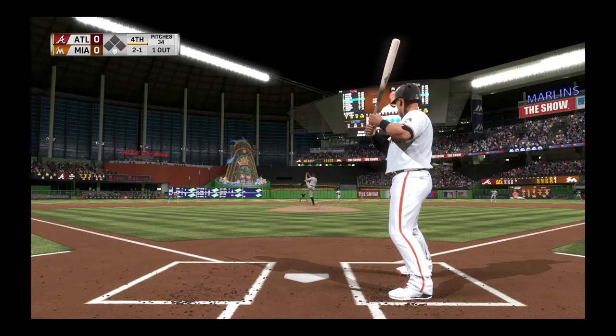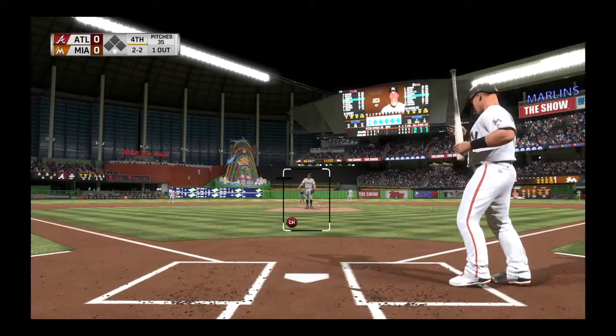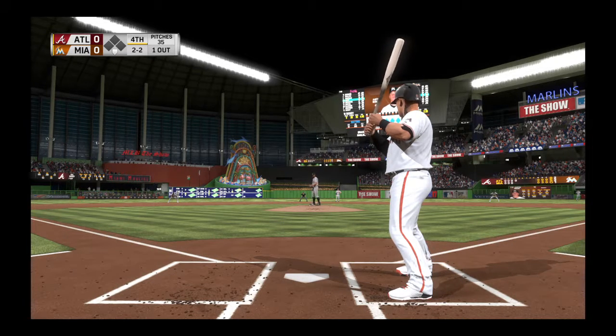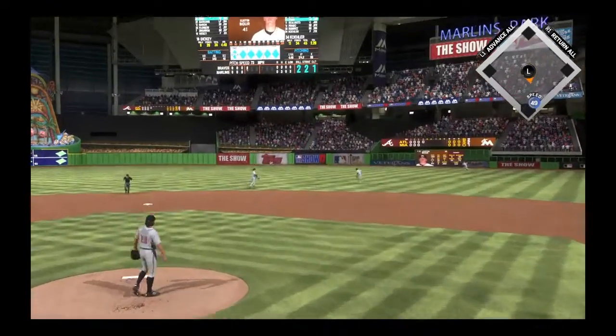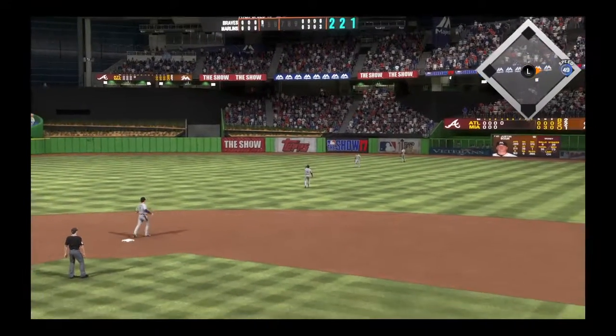Into the windup. Here's the 2-1 pitch. And he swings on top of one here and chops it foul right at home plate. Now here's the pitch. Hit sharply on the ground, and that gets through for a one-out base hit.